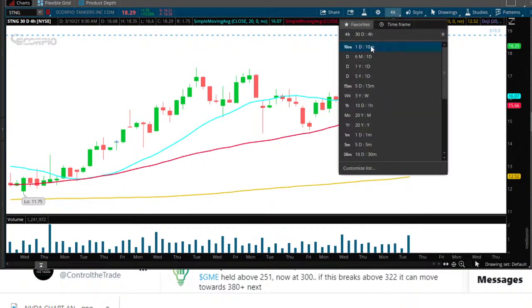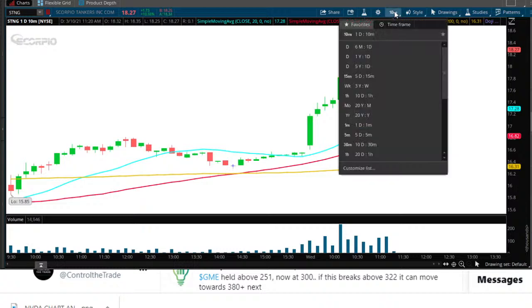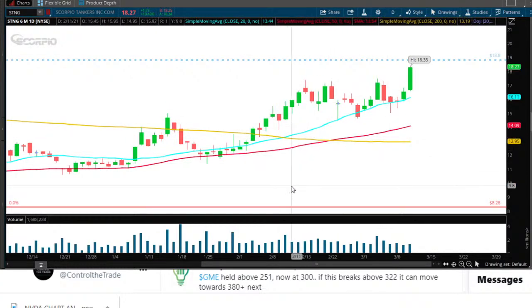It's a 4-hour chart. Let's go to a 10-minute chart. I've tweeted so much about this, and it's pretty interesting to see the path that this stock has taken and how it is following the technical analysis and the charting pretty well, I'd say. Overall, there are definitely some bumps in the road there, but as long as we talked about knowing when you were wrong and knowing when to get out.